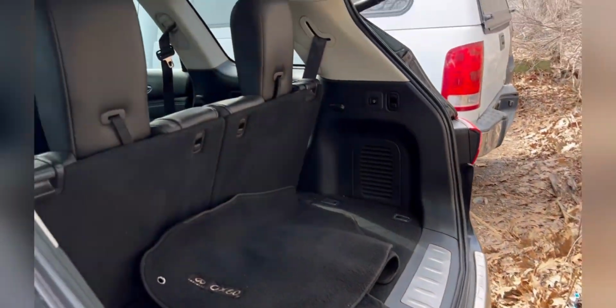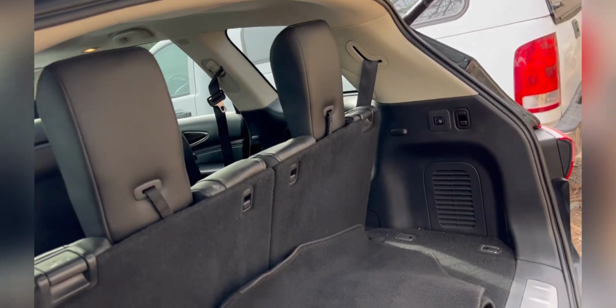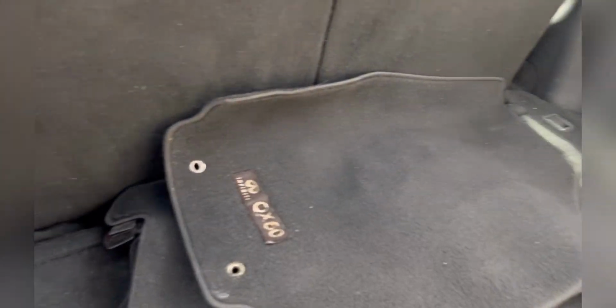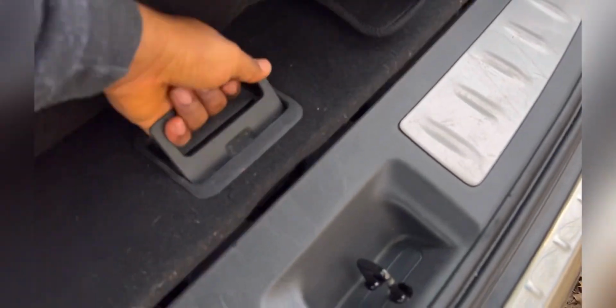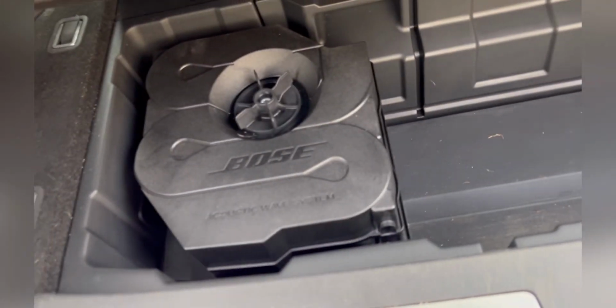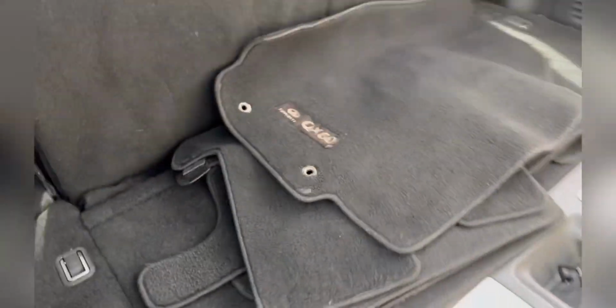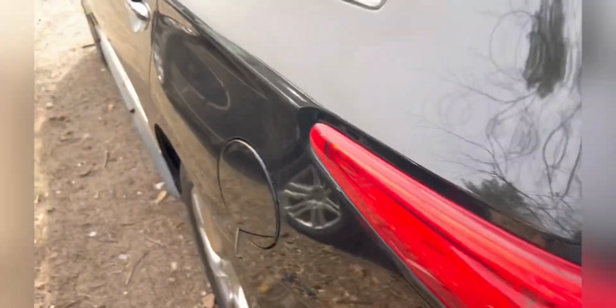This is the QX. This is not the JX. There is an automatic tailgate. I don't know why it's not working, but that's none of my business. My guess is maybe there's no power. So what do we have straight off the back? We have storage right here. We have the Bose acoustic wave system. Can it go down? Nope. That's because there's no power, I guess.